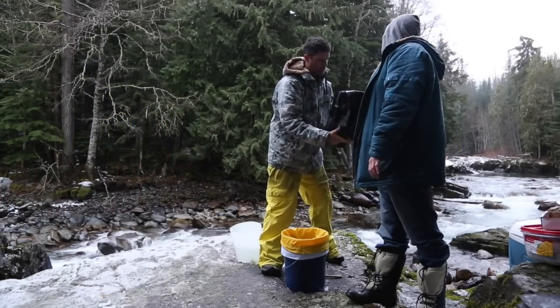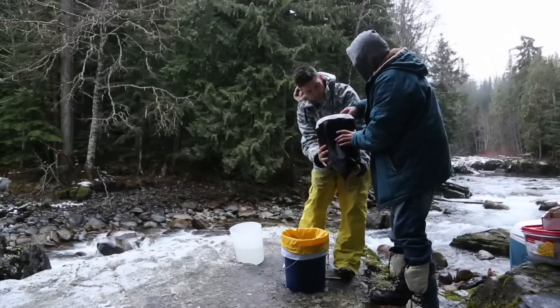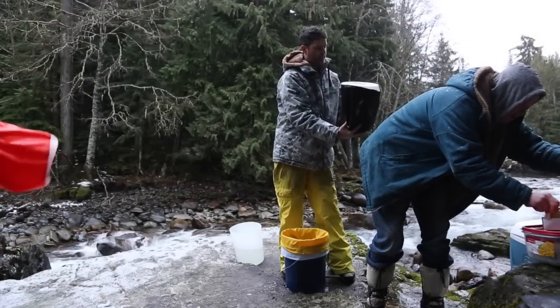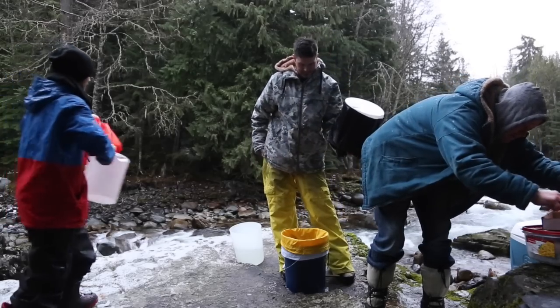Wow. Look at the color on that. Real nice color. You want to pull that off, clean it up with this, scoop it. Tastes real nice. Some real nice fresh headies. We still recording?